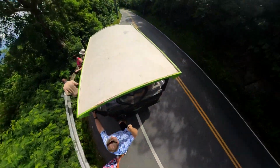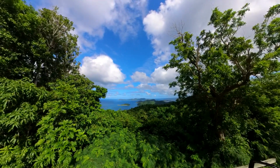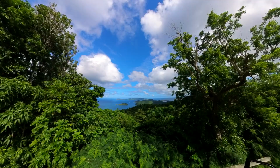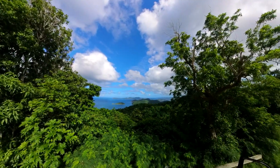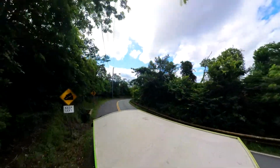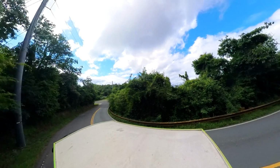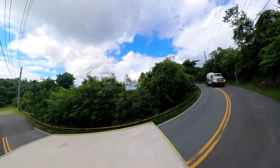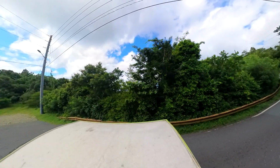You can see we are pretty hard pressed to actually get a view of the scenery from this point. The only reason you can see this much is because I could put the camera on a 6-foot stick when I was standing on the bumper of the car. We really hadn't seen a lot of scenery other than the vegetation growth alongside the road. Things did get a little bit exciting when this fully loaded concrete truck was going down the hill faster than we were.